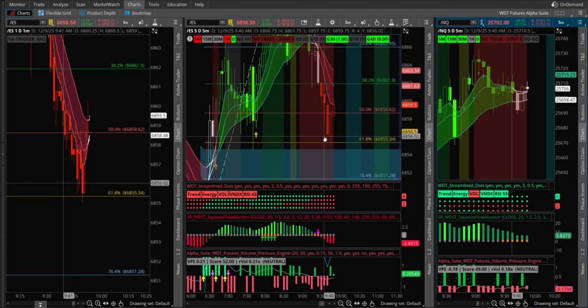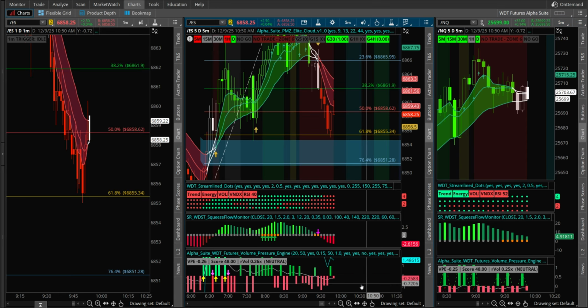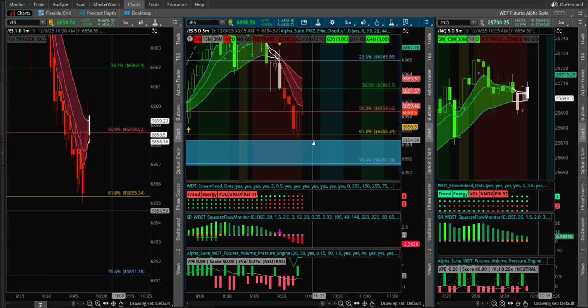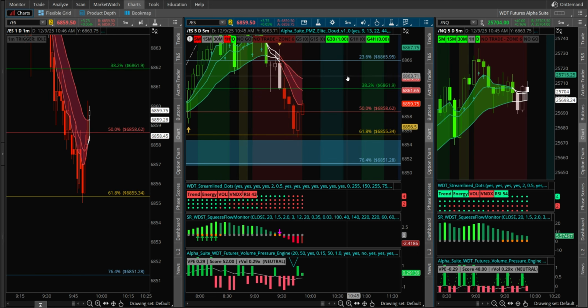All right, guys, so I just closed my two contracts from this level, and now the next thing that I gotta wait for is for the price to come all the way to my pre-market zone, and if it does, and if I do get a setup, I'm just gonna take another trade to the way up if the setup forms for me.